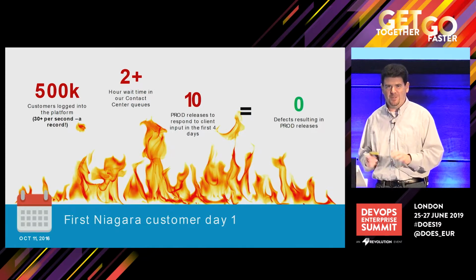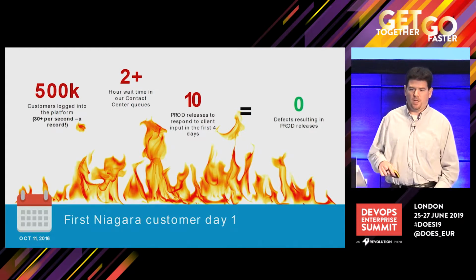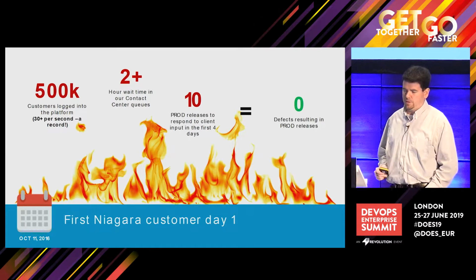No pressure as we clicked the button, right? But everybody had confidence in the platform and the test automation. So, 10 releases, no customer impact. That was awesome. Great story for us there.